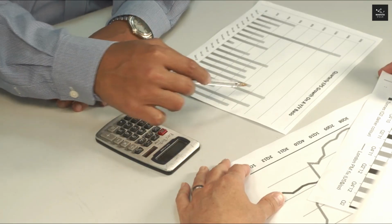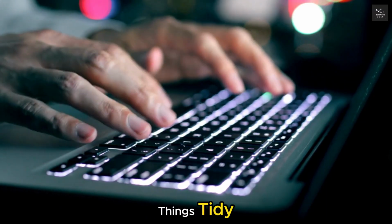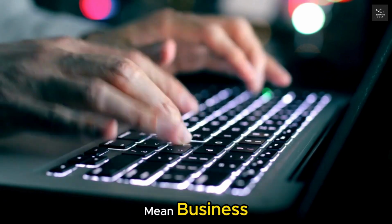Open a dedicated business bank account as soon as your LLC is formed. It's not just about keeping things tidy, it's about showing lenders you mean business.